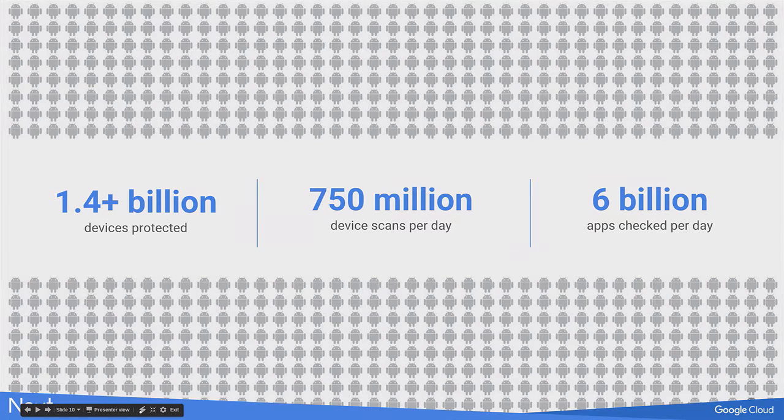Here's the scale at which we operate. We're protecting over 1.4 billion devices all the time. The unique thing about SafetyNet is that we have an unparalleled view into the Android ecosystem to spot when things go wrong and to offer protection. We spot anomalies, and we can see trends that are emerging. We scan devices pretty rigorously. We're currently at about 750 million device scans a day. If I was to have given this talk a couple of months ago, that number would have been 400 million. We're ramping up very aggressively.